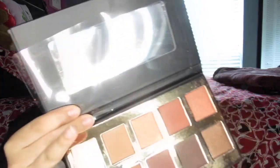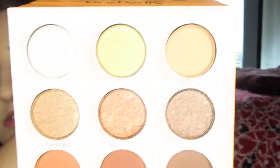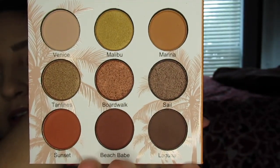Wow. Okay, so the two things we have left is this palette. This is the Crown Pro palette. So I'm going to be going in with this palette. Once again, let me show it to y'all. That's what it looks like. So the first thing that I always do is I prime my eyelids before I do my eyeshadow. So I'm going to take my MAC Paint Pot in the shade Painterly.